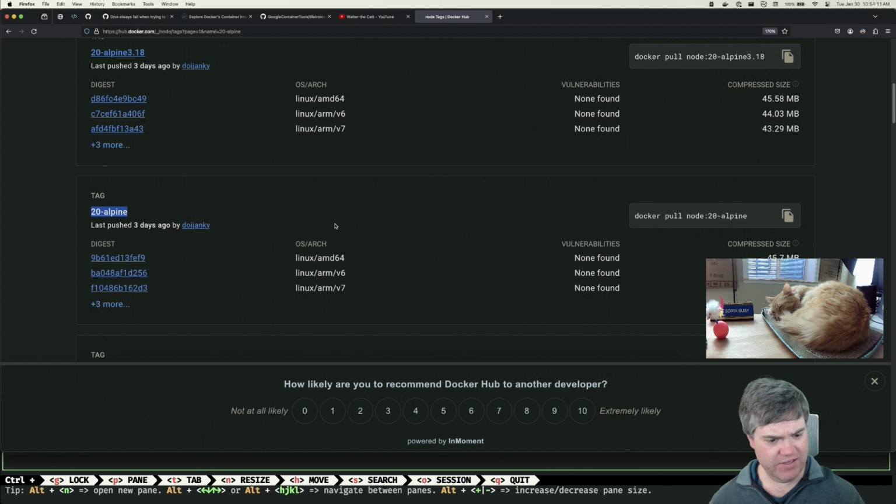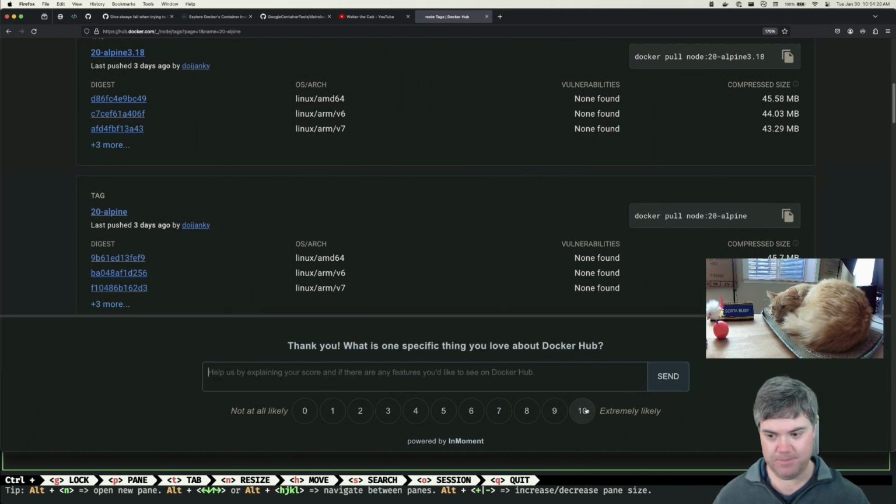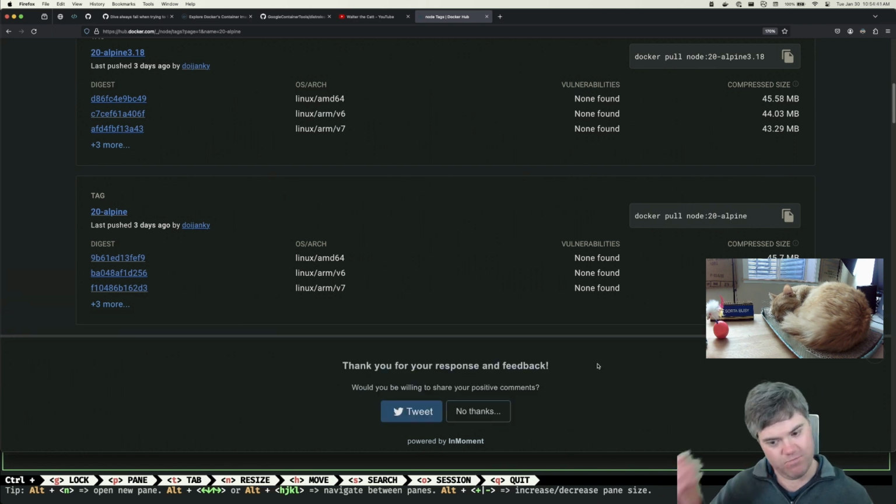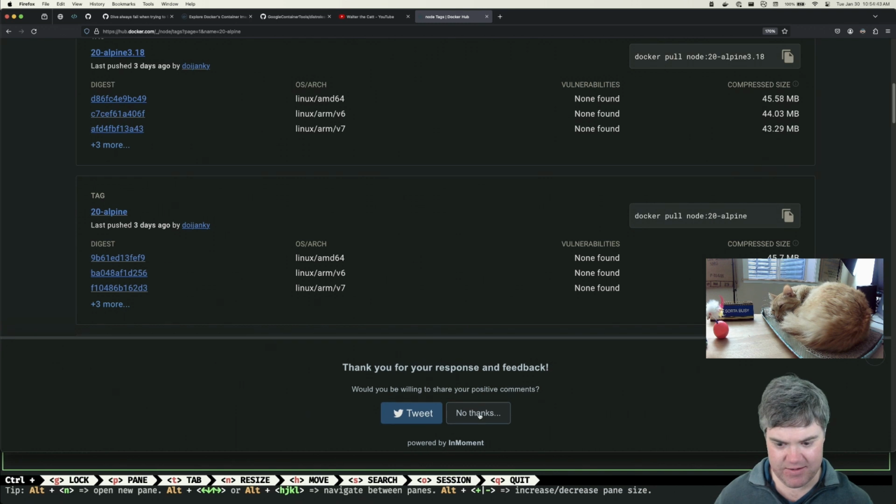How likely am I to recommend Docker Hub to another developer? Considering the fact that I'm creating a course for Docker, I can download Docker images, I can find images to use. I mean, I'm not going to tweet that.